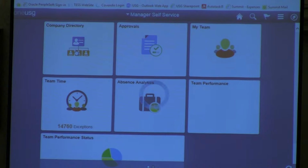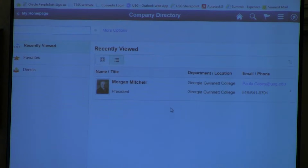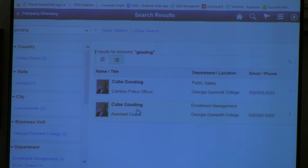I think the one thing that looks nicer here on company directory, I went ahead and loaded some pictures. So this is Morgan Mitchell. I'm on the company directory tile. That's what I just clicked on. And so I can look for anybody in the organization. Trying to think of somebody we have. So I got Cuba Gooding.